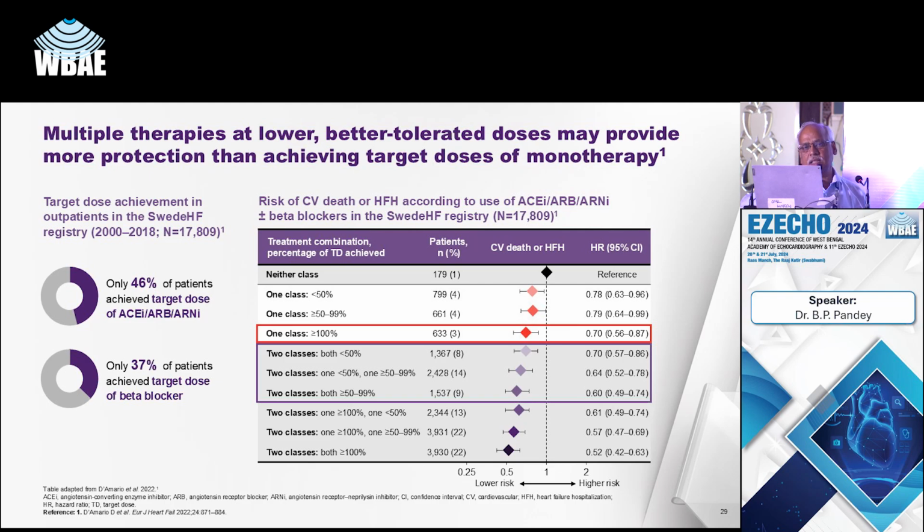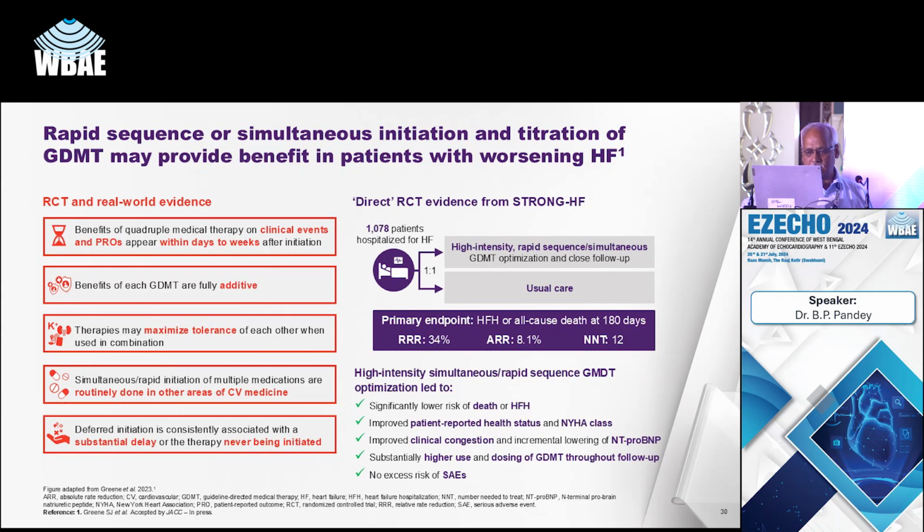So I was alluding to this slide. If you start with smaller doses of all 4 foundational therapies, you get the best result, rather than bringing up the dose of one therapy to a maximum and then adding other foundational pillars. Nowadays, we are doing smaller doses of all 4 drugs, if there is no absolute contraindication. And if there is any absolute contraindication, probably we'll chip in with these alternate pathways of cyclic GMP. So Vericiguat is probably one of the 5th pillars if you are already on 4 foundational therapies.